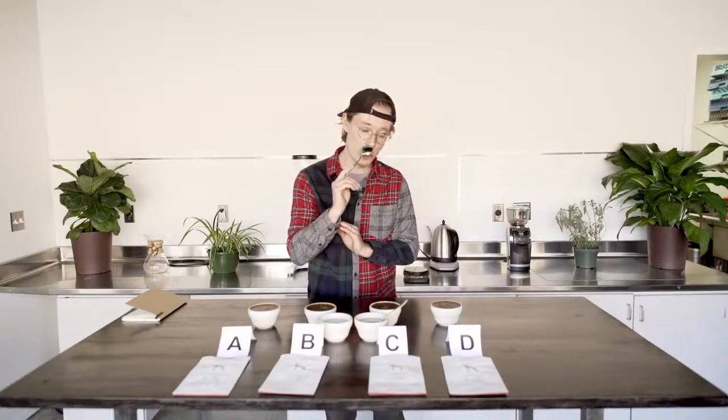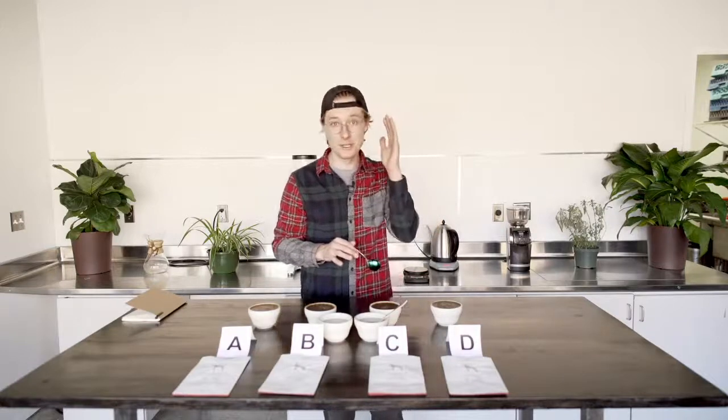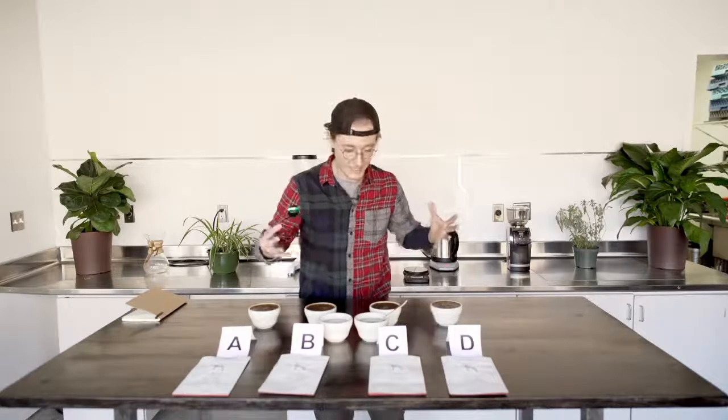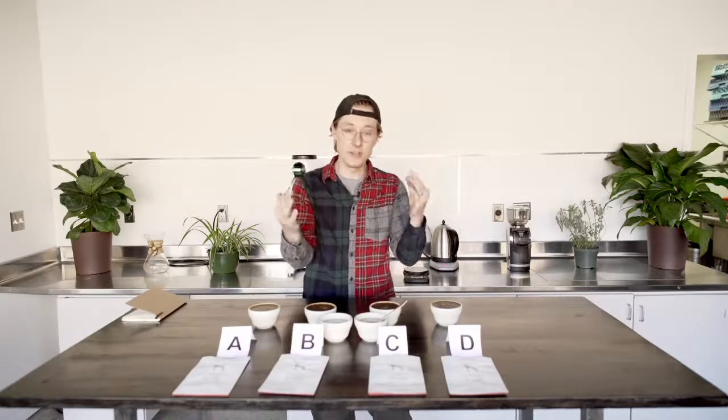But you want to get your nose right up as close as you possibly can, okay? I still have my hat on backwards because you've got to get really close to this. This is where you're getting all of that aroma, okay? So notice everything, observe everything.